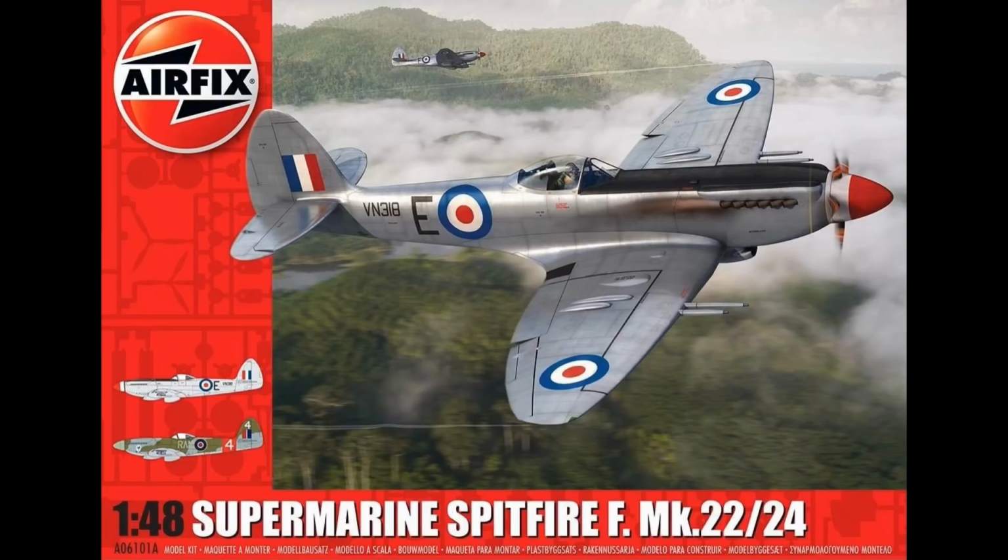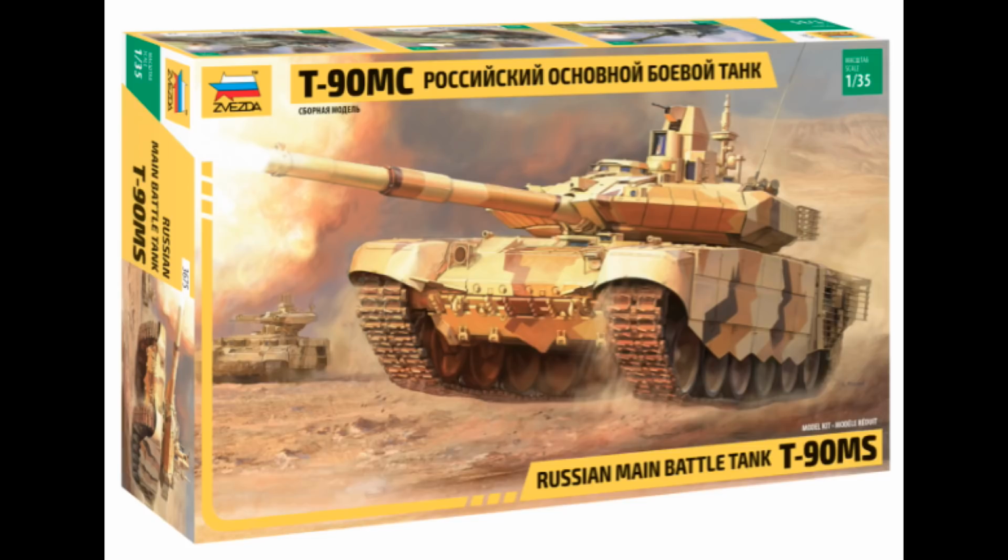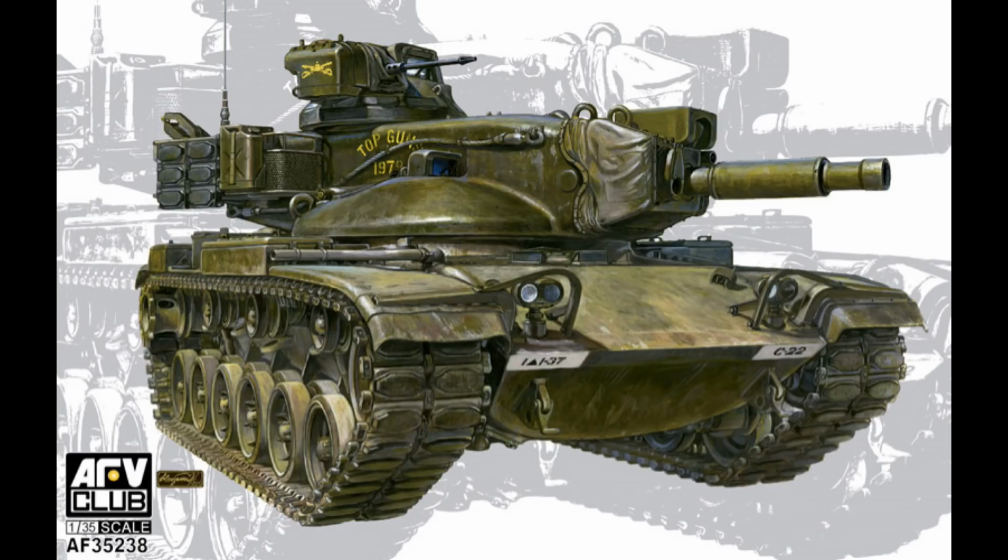We have a Supermarine Spitfire F Mark 22/24 by Airfix, which is coming in at £36.99. We've also got from Airfix a brand spanking new tool of the Vickers Wellington Mark 1C, at £30.99. We've got a little bit of armor here with a Soviet T90MS by Zvezda, at £29.99. We've also got an M60A2 early by AFV Club, which is costing £64.99. And that is it for July 2018's kit release news.